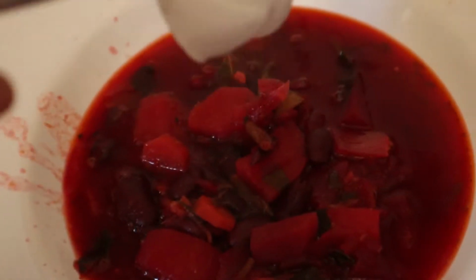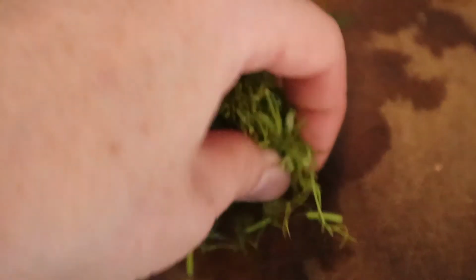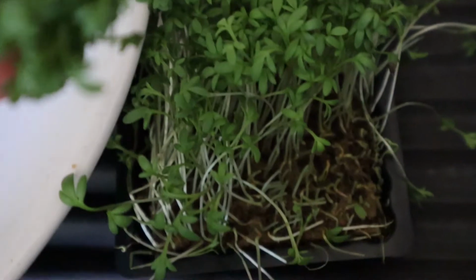Traditionally, you put a spoonful of white stuff on top and then top the white stuff with green stuff. I had this vegan cream in the fridge, but normally I will use coconut milk or just nothing at all.